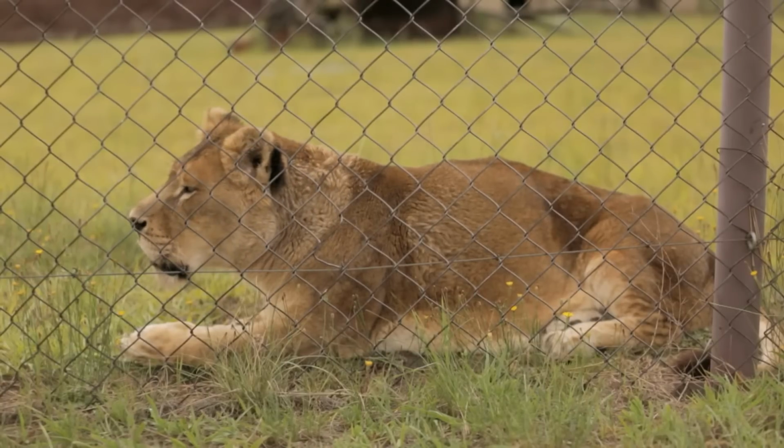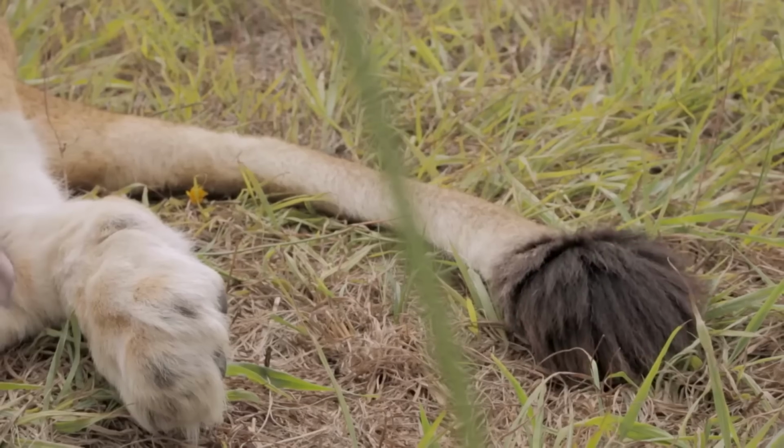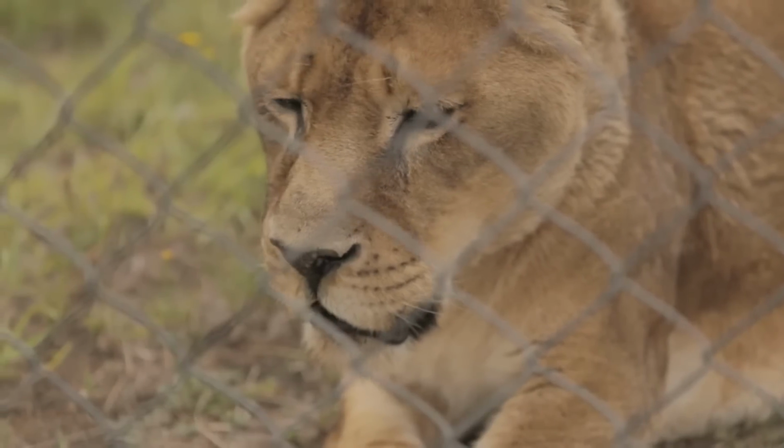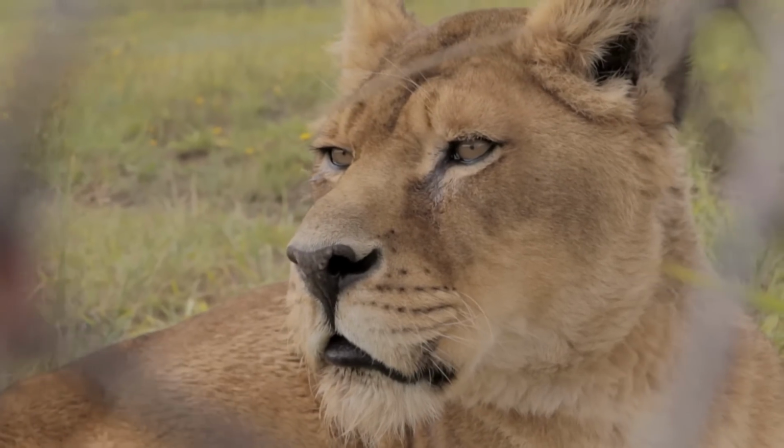She's just got an amazing personality and a will to want to live. And that alone is enough for me to want to keep her going. I think she deserves the opportunity to have a good quality life. For everything she's gone through, I think she deserves it.